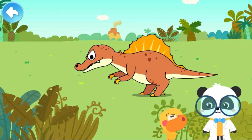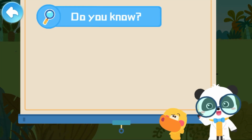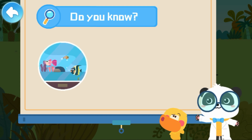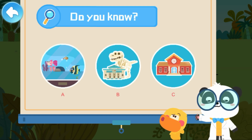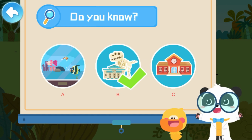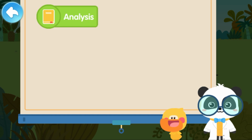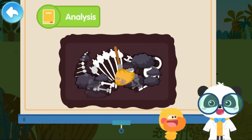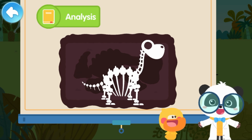Then where can I go to see dinosaur fossils? Do you know where you can find dinosaur fossils? A. Aquarium. B. Museum. C. Kindergarten. That's right! You are right! Scientists dug dinosaur fossils and pieced them together so you can see dinosaurs in the museum.